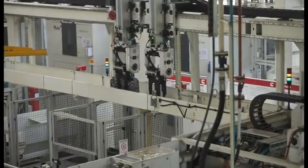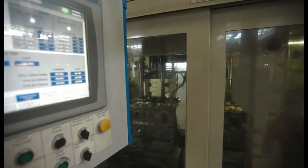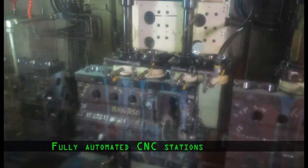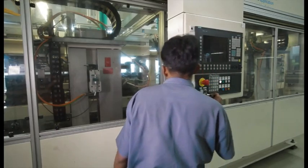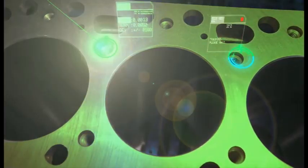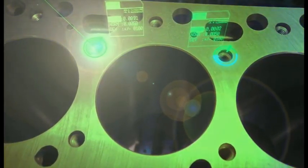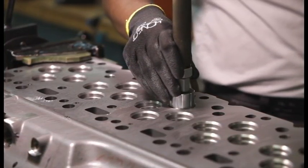The process of manufacturing an engine begins with a raw engine block. Holes for the crankshaft, pistons, intakes, and exhausts are bored, and contact surfaces are ground and honed by a series of fully automated CNC stations. Quality control stages ensure that any flaws are identified at the earliest stage at which they can be identified. Engine blocks are selected at random and tested using specialized computer-controlled gauges.